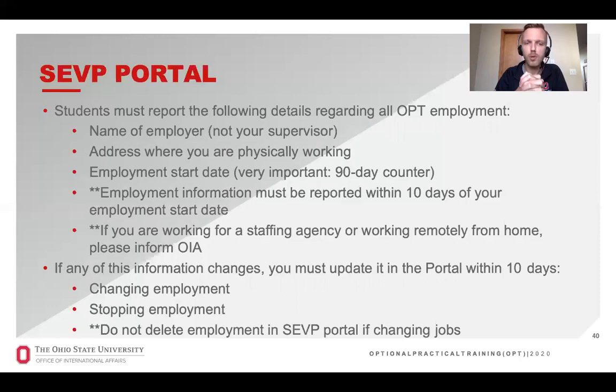And then if you ever change employers, you can also add in the job end date, add a new employer, different things like that. We just don't want you to delete employment ever if you worked somewhere. So keep in mind another thing.